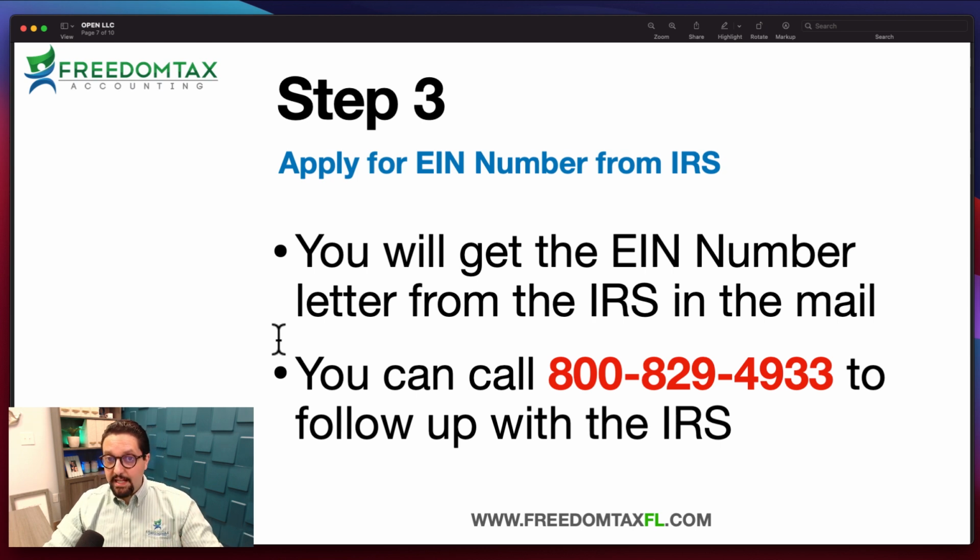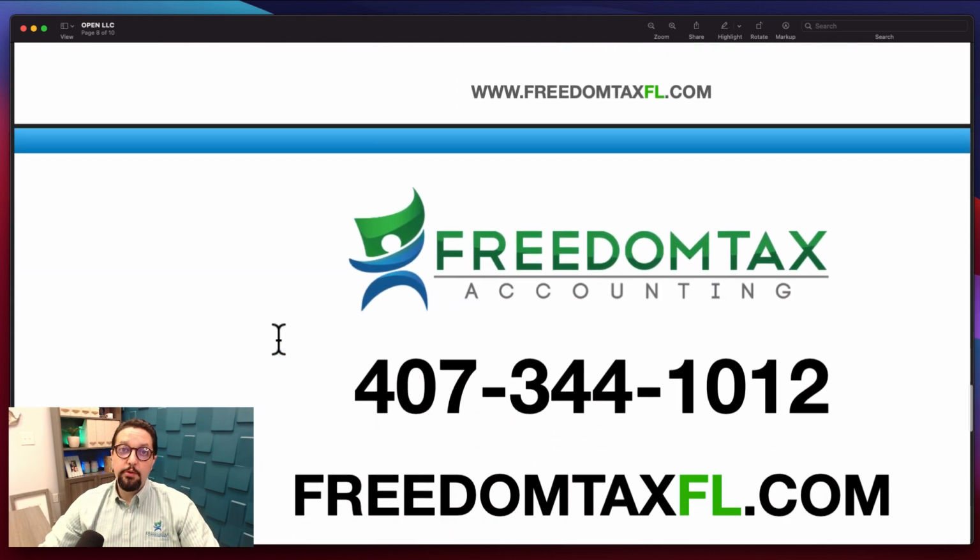Now, once you get the EIN number letter from the IRS, that's when you take the articles of organization and you take your EIN number to any bank and you can open up a business bank account. But once again, check with the bank first, because there are some banks that will tell you that in order for them to open up a business bank account for your LLC, you may have to apply for a personal ITIN number, okay? So basically, those are the 3 steps.